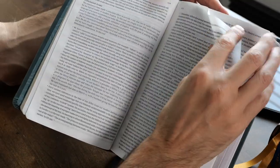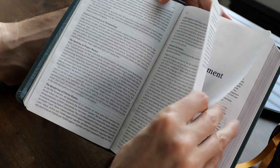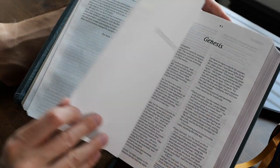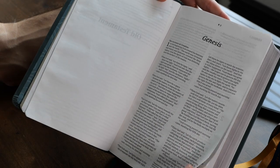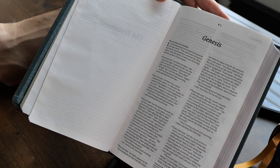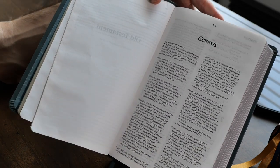I have two hands and still I'm struggling to turn the pages. I don't know. Okay, Old Testament title page. Paper is thin. It's not super opaque, but again, this is not a very expensive Bible. $29. You can get it probably for less than that. I'll leave some links down below.